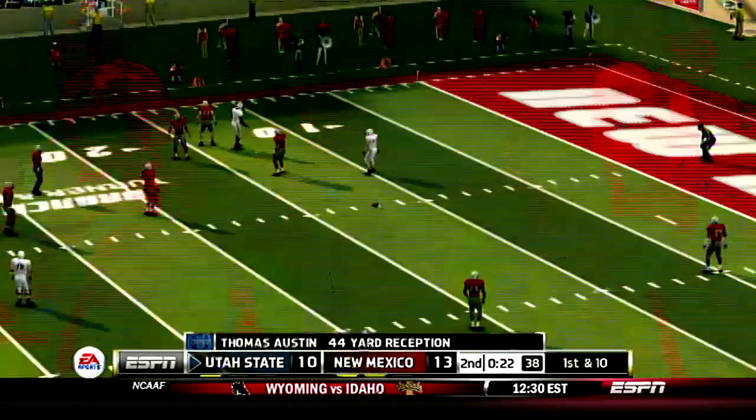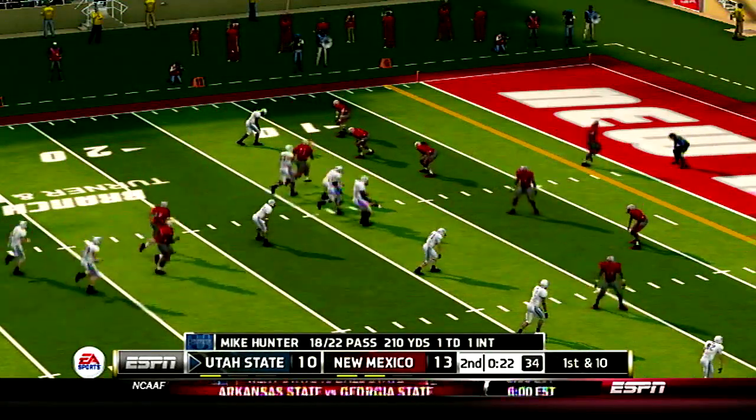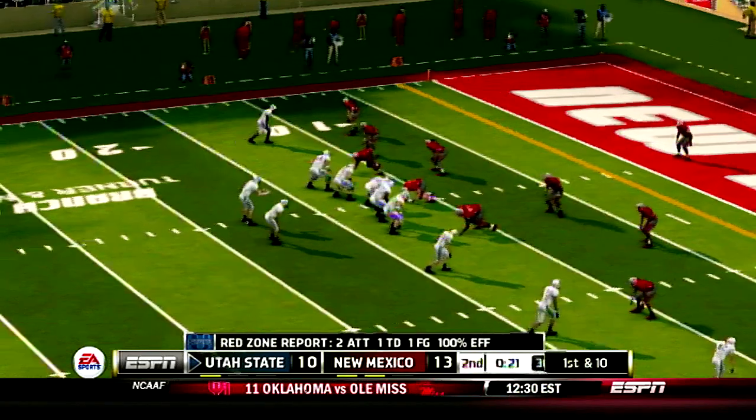That's a first down as they hooked up on the deep route. And the defender just got outrun and outplayed by the receiver. He wanted it more, and that allowed him to make a heck of a play.